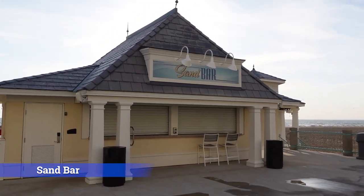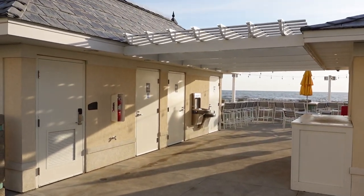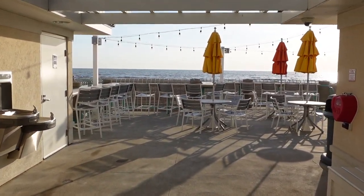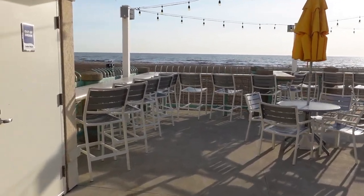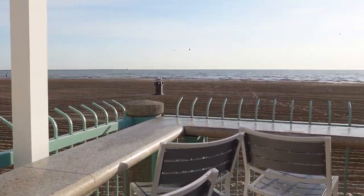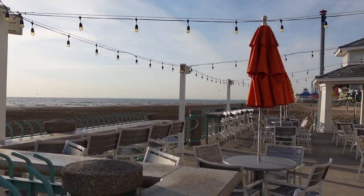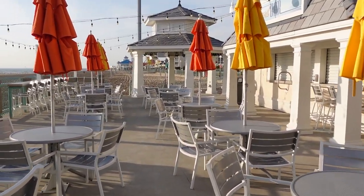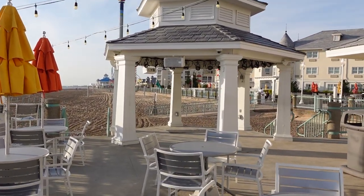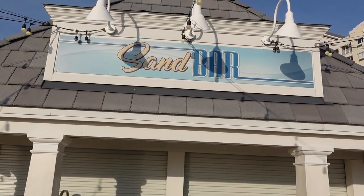So this is normally open to get a drink. Grab a quick cocktail. They do have two bathrooms back here, a water fountain and some seating. So it's nice to just sit here, grab a drink, relax. This is a great place to just drink your coffee in the morning, if I'm being honest. And they'll also often during the year have entertainment in that pavilion right there, so you get some live music and some patio lights. It's really nice at night too.